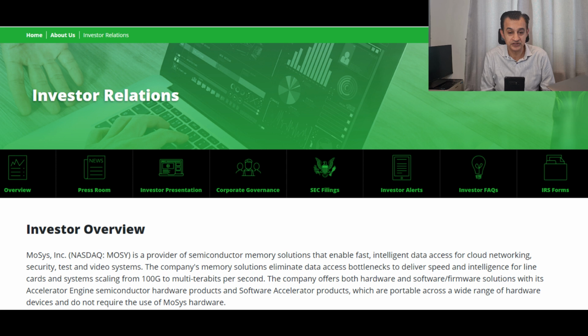The company's memory solutions eliminate data access bottlenecks to deliver speed and intelligence for line cards and system scaling from 100G to multi-terabits per second. The company offers both hardware and software firmware solutions with its accelerator engine, semiconductor hardware products and software accelerator products, which are portable across a wide range of hardware devices and do not require the use of MOSY hardware. So certainly the profile is strong. The company activities there certainly look very forward looking, and in terms of the chart now, let's have a look at that.